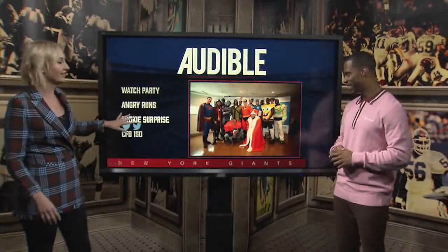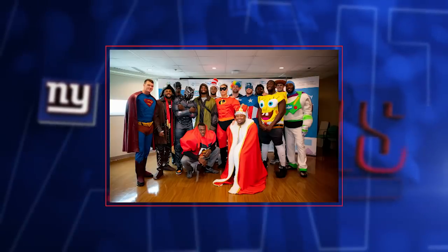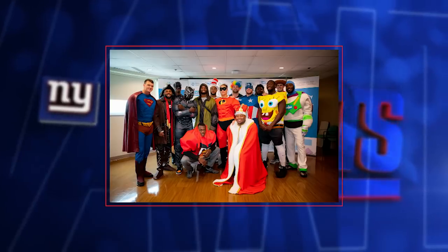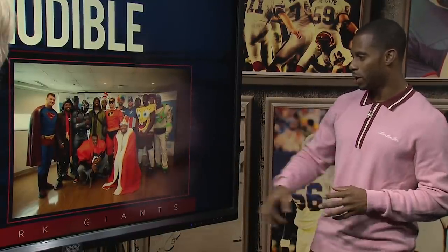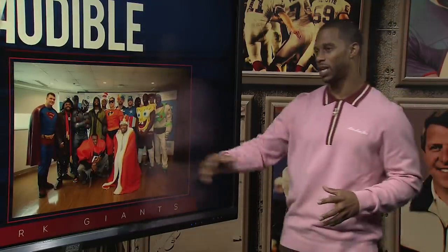Now, a tradition here with the New York Football Giants, every Halloween, the rookies dress up and pay a special visit to the Children's Hospital at Hackensack Meridian in costume. We got a Black Panther over here. DeAndre Baker is an Angry Bird. Oshane Ximines, Cat in the Hat. They got Buzz Lightyear here in the corner. But Dexter Lawrence with this robe, this cape situation, he's really crushing it. I like it.